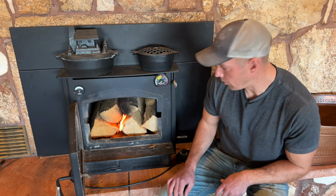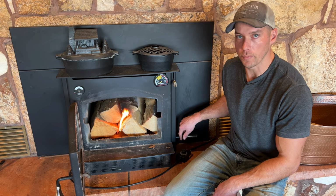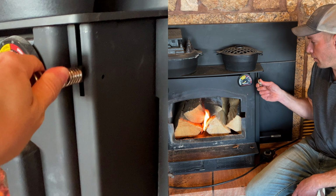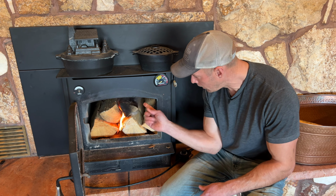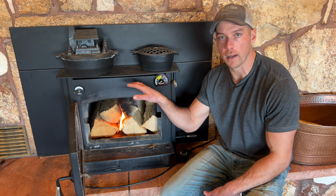Okay, to use the stove, we open the air damper. This allows as much air into the stove as possible. And here's your catalytic bypass. It's just got a simple latching mechanism. You pull it out and latch it to open it up. That allows the smoke to go up the back of the stove, straight up the chimney, instead of having to go up through the front and then up through the catalytic.